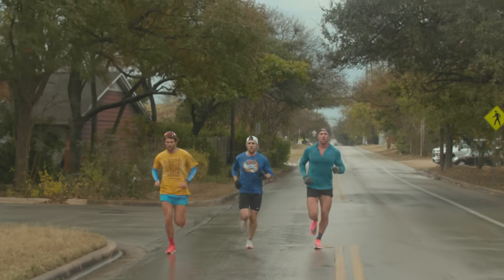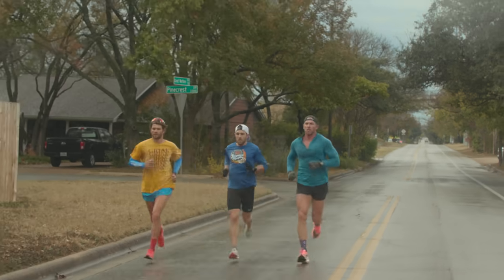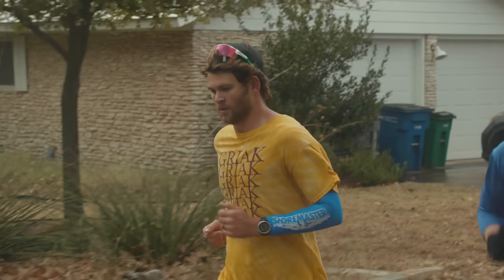For that last mile, the last 2 miles, it was me, Josh, and Keegan. But that last mile, I knew to send it. Jeff told me to send it.